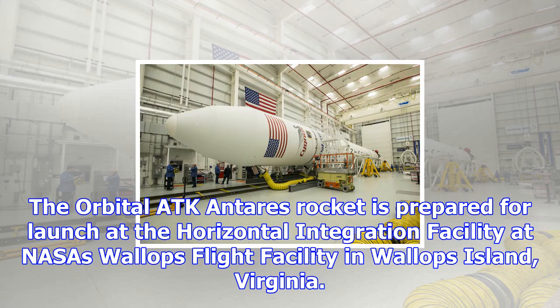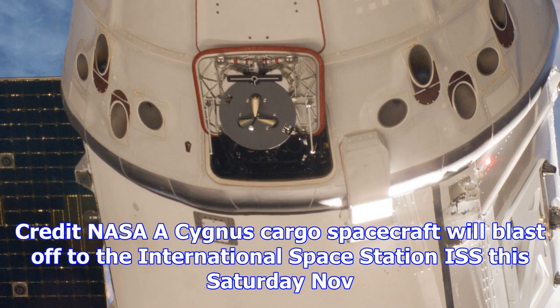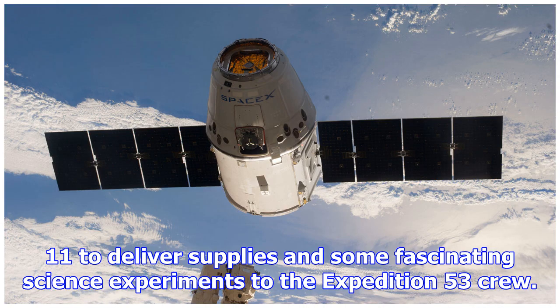The Orbital ATK Antares rocket is prepared for launch at the Horizontal Integration Facility at NASA's Wallops Flight Facility in Wallops Island, Virginia. Credit NASA. A Cygnus cargo spacecraft will blast off to the International Space Station (ISS) this Saturday, November 11, to deliver supplies and some fascinating science experiments to the Expedition 53 crew.